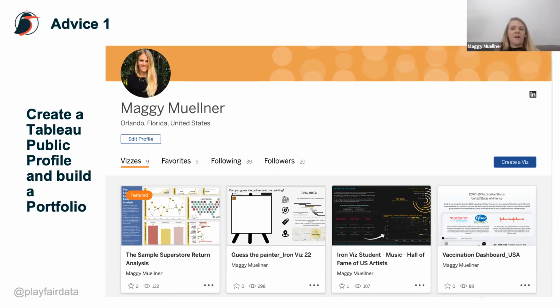And HR might not have the technical knowledge or the data knowledge in general to understand how much experience you need to qualify for a job. So having your Tableau Public profile as a backbone of what you are capable of is immense. It is so beneficial. Every single time that I was involved in a hiring process of a new team member, we asked for their Tableau Public.